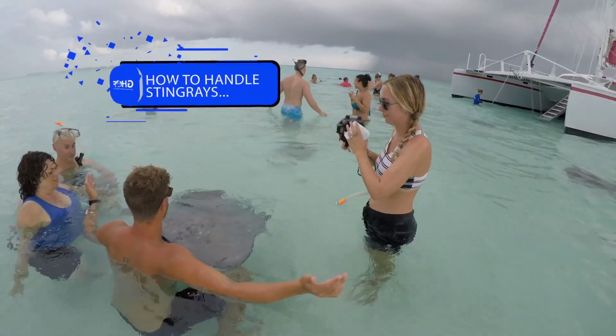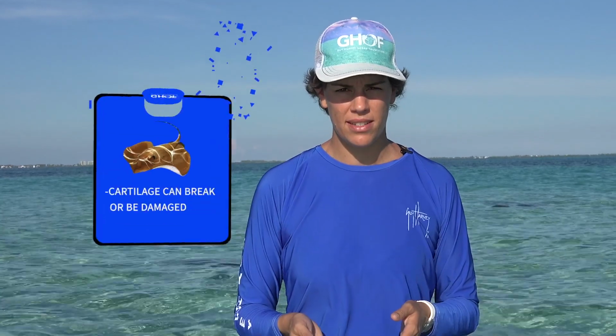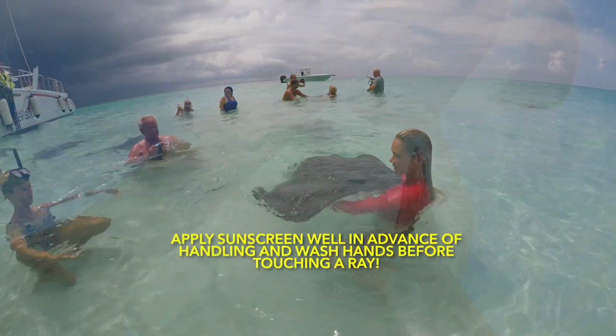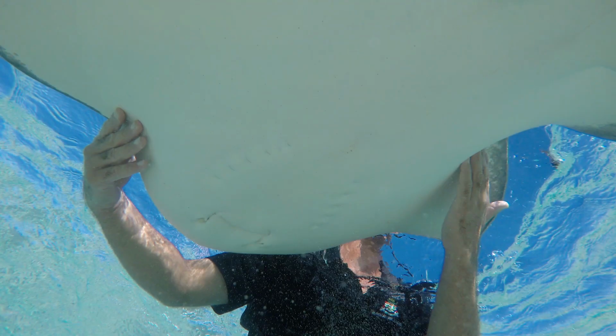Now let's talk about stingray handling. As mentioned earlier, stingrays are composed of cartilage, but even cartilage has limits. If bent too far, the cartilage can break and diminish the stingray's ability to swim. The stingray's skin is also delicate and can scratch easily. Apply sunscreen well in advance of handling and wash hands before touching a ray. When holding a ray, the stingray should rest on your open arms with its underside on the palms of your hands. Do not grab or restrain the stingray.